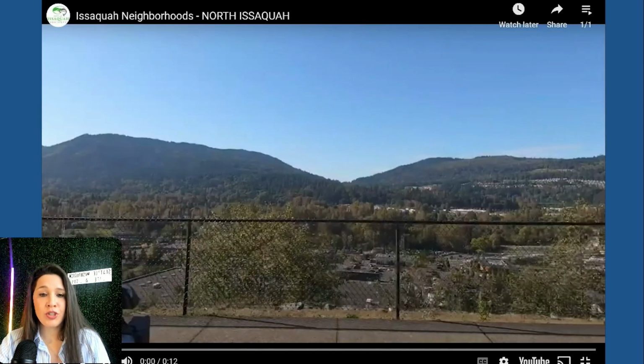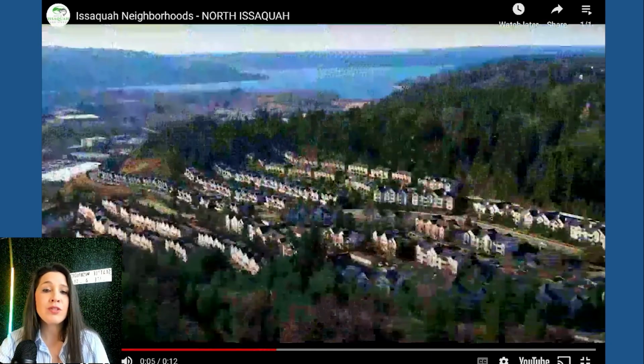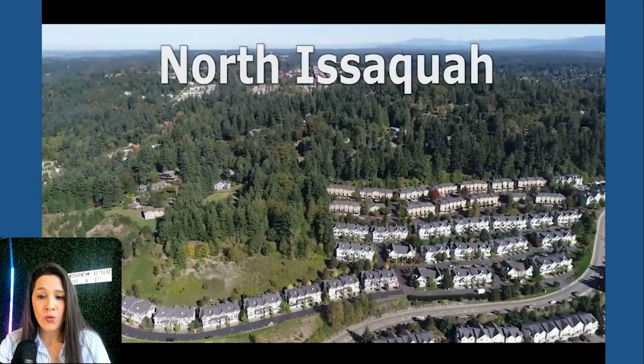It starts off with just sort of a beautiful view of the mountains here in North Issaquah, and it's going to show you that some of the properties definitely have more space, and then some are newer developments and they're a little bit closer together. So I think it does a good job of showing that you can have your property out in the woods, or you can have that newer development, new construction style. So that is North Issaquah.